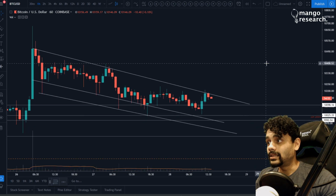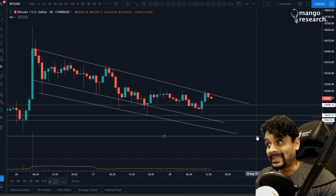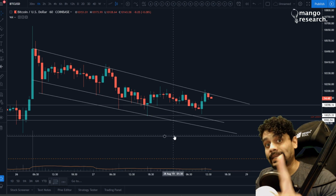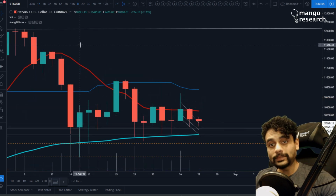I'll keep doing that until it may all come down all the way towards the 89 EMA, which is coming in at around 9,877. I'm referring to the 89 EMA on the daily. Okay guys, actually I'm just going to go ahead and show it to you guys.